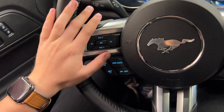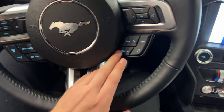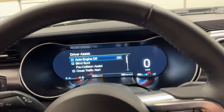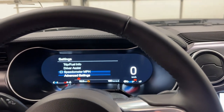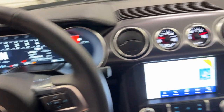The steering wheel itself, you do have your volume controls on the left with your cruise controls. You've also got a few other buttons such as settings in here, such as your speedometer, driver's assist features in here. And you get your auto engine off, your blind spot, your pre-collision, your cross traffic, all your goods that you would want for daily driving this thing. And then obviously you have your track focused options as well.